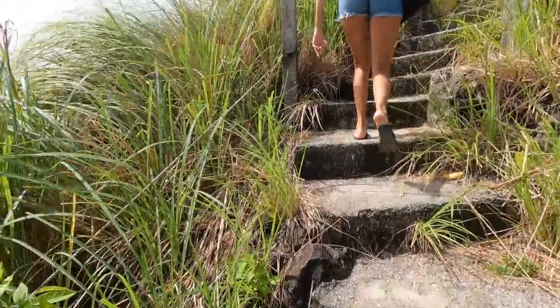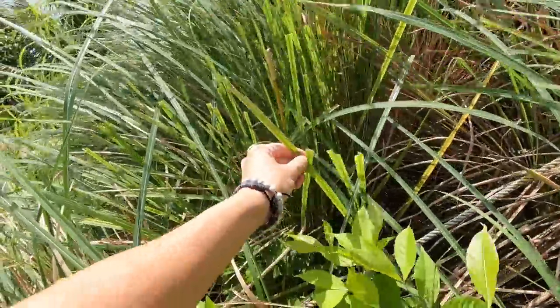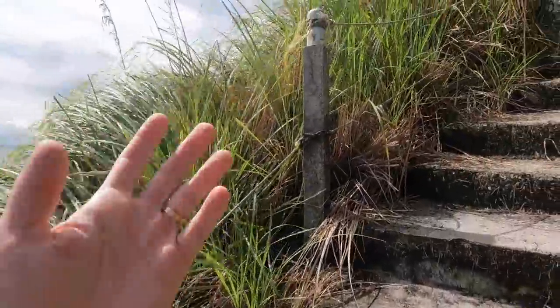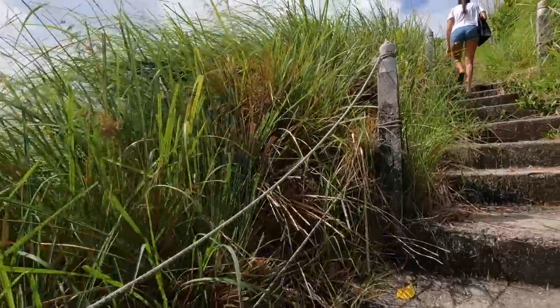So they have a view deck on top apparently with some good views. So yeah, we're just heading up there before we relax at the beach. This island's kind of different too, because you have this long, I don't know if it's grass, reeds. Don't see that very often on islands in the Philippines.